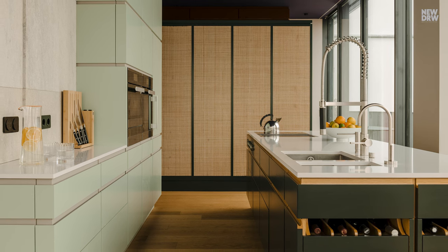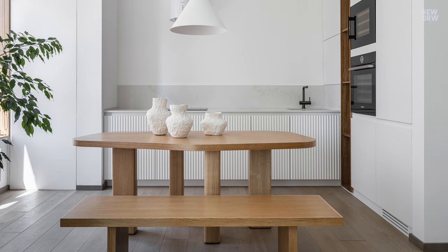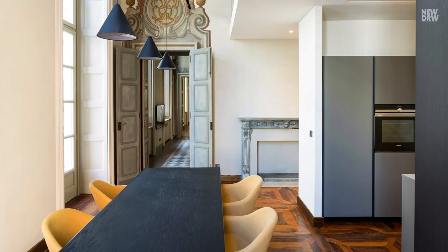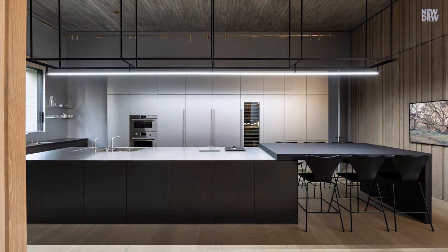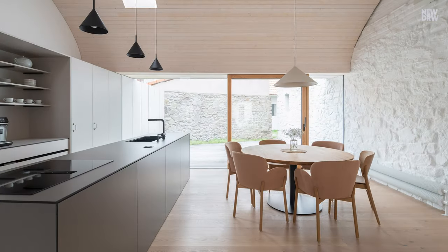India. Open markets and colorful spices inspire Indian kitchens. Expect bold colors, ample storage, and U-shaped layouts for maximum functionality. Dark walnut floors and cabinets add sophistication. Indian kitchens for small spaces are all about maximizing space and storage with U-shaped layouts.